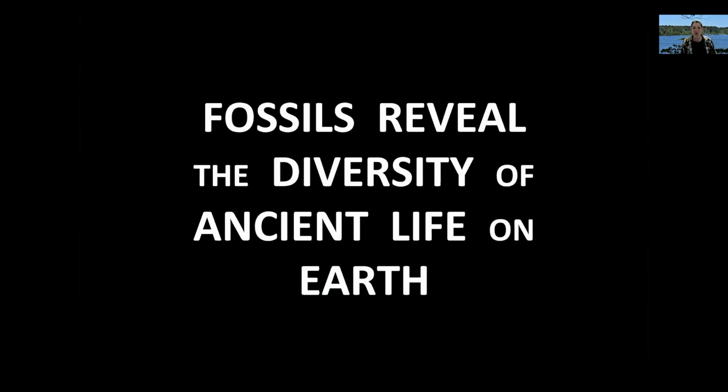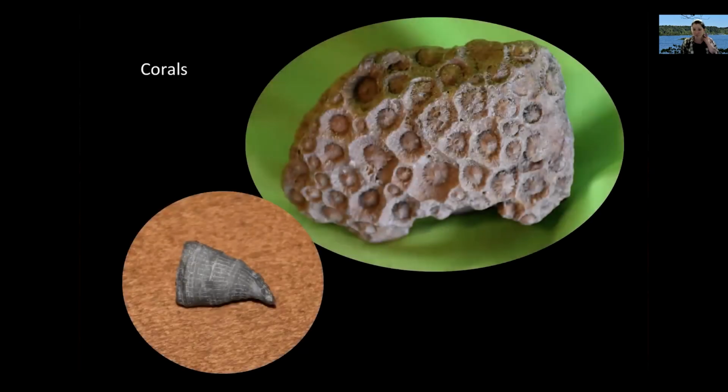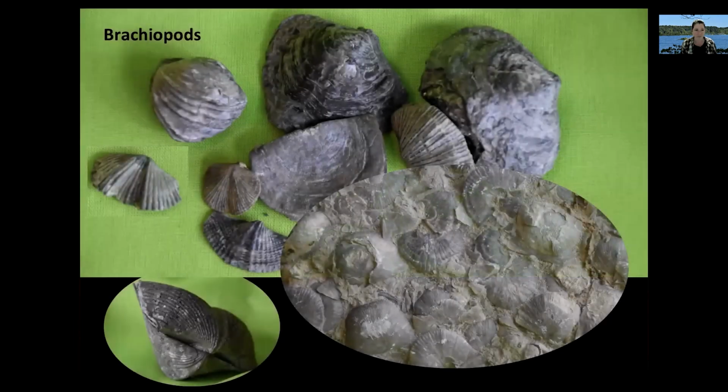Now, fossils tell us a lot about what ancient life on Earth was like. So let's have a look at some of the diversity of that ancient life. Basically, we're going to take a little mini museum trip right now. And we're going to start out with some of the more ancient organisms. These are corals. They have a lot of hard parts, very nicely and easily fossilized.